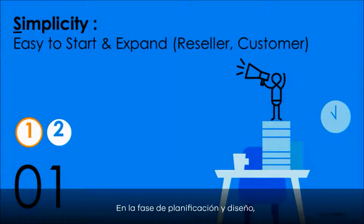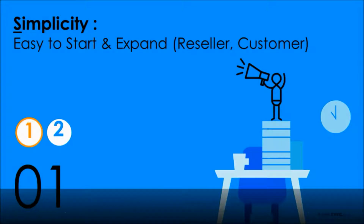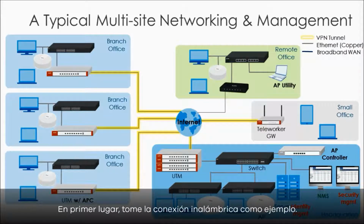At the plan and design phase, Nebula's first feature, unified, scalable, anytime and anywhere control and management, provides the benefit of simplicity to make both reseller and customer easy to start and expand their networks. And this is money saving. Why? Let's compare with a typical multi-site networking and management. First, let's take a wireless example.